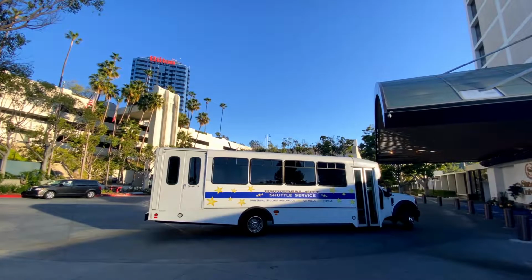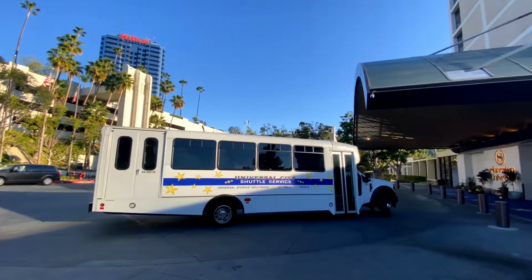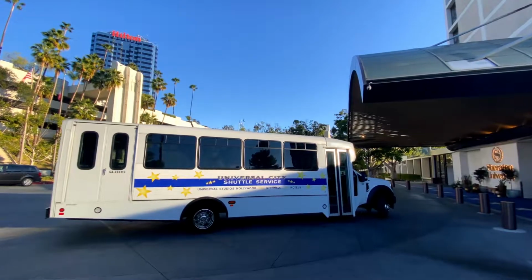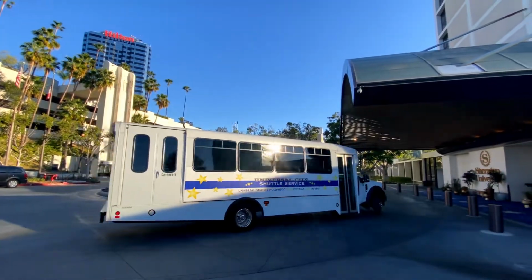Before we take a tour of the hotel, it's interesting to know that there is a free shuttle service that runs from 10 o'clock until the evening, every 10 to 15 minutes.